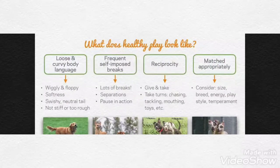What happens is the more breaks you give them, the more they learn to break up on their own, which makes everyone's job easier and safer. You set the tone. The calmer you are, the calmer they will be.